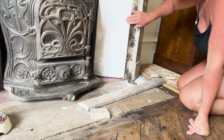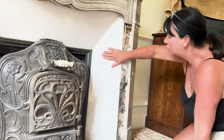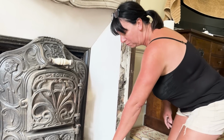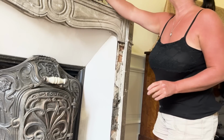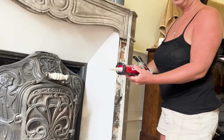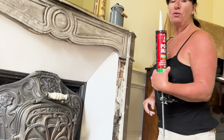So I've cleaned up all this ceramic tile down here, which is all intact, which is good. I've got all the old plaster off of these parts. I'm just going to give it a clean up and then glue it back on with what we used last time. This is what we were suggested to use by Laura and Brian.